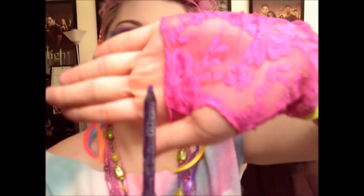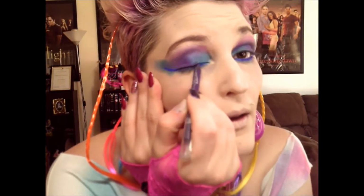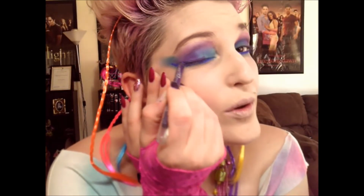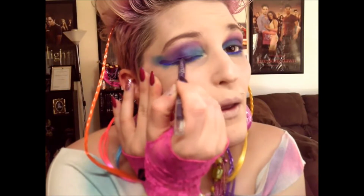I'm going to take my purple eyeliner pencil in 13 purple. This is also by Rimmel. And I'm just going to do my top lash line. I'm going to do the same thing I did with the blue and extend it. Don't worry if it's not neat, it's completely fine.